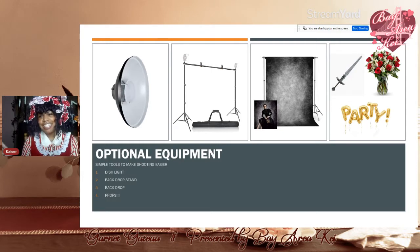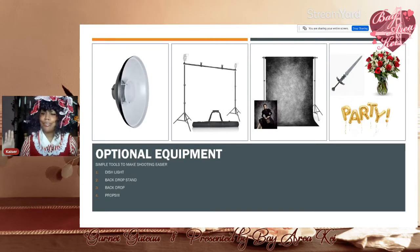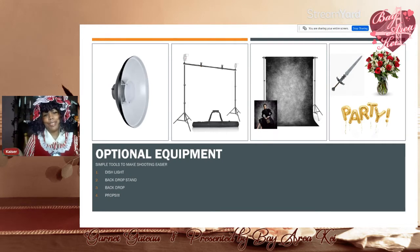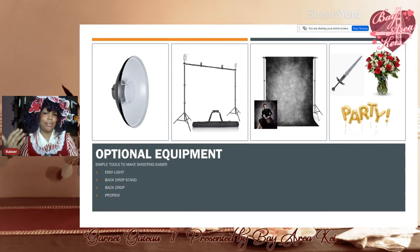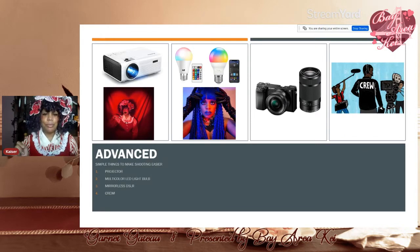And then lastly, props. Everyone needs props. If you want to make your photo really different, I definitely recommend getting a prop, whether it's flowers from a flower shop, balloons, even a sword, if you want to live out your RPG dreams, live your best life. It's optional, but it makes your photos really different when you have a prop that's not just here's my purse, or my shoes, or a cool hat. It really brings your photo to another level.